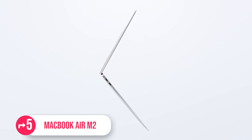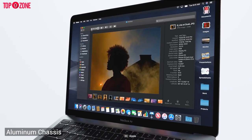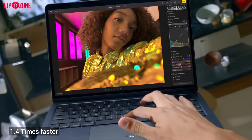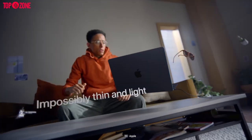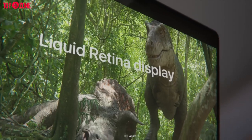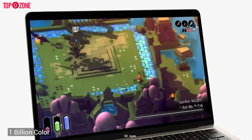Supercharged by the M2 chip, the new MacBook Air is strikingly thin yet brings exceptional speed and performance with its durable aluminum chassis. It's 1.4 times faster than the previous M1 MacBook Air. On top of that, this impossibly thin and lightweight laptop comes with MagSafe. Liquid Retina display eliminates pixel peeping and is bigger and brighter with support for 1 billion colors.